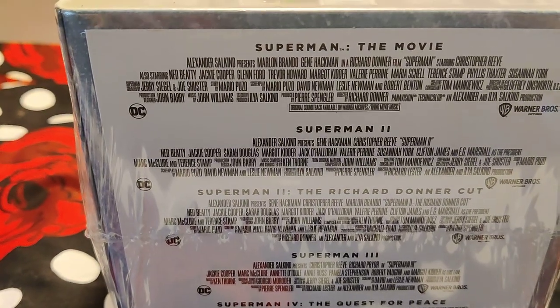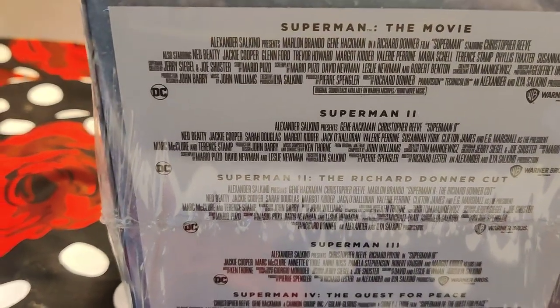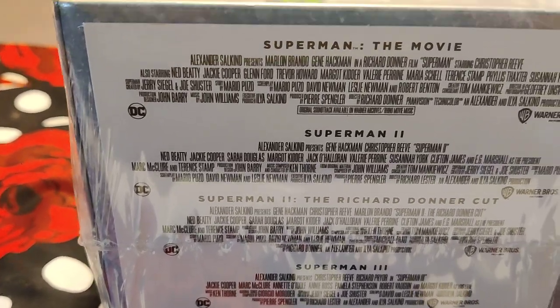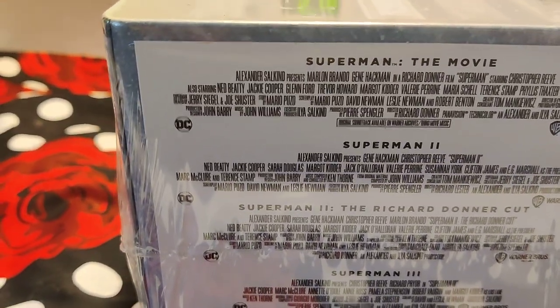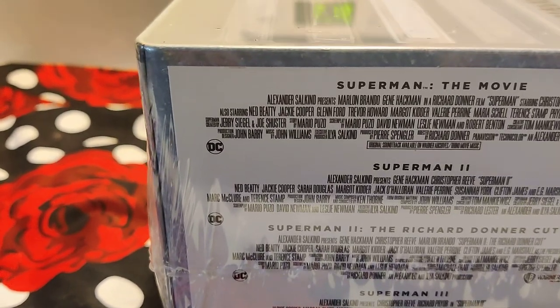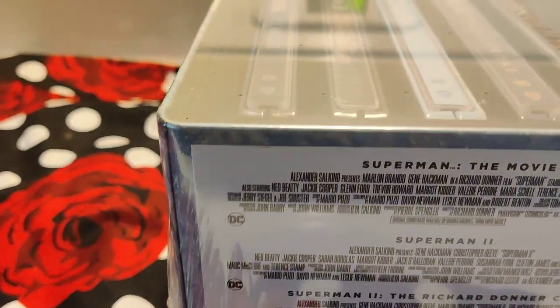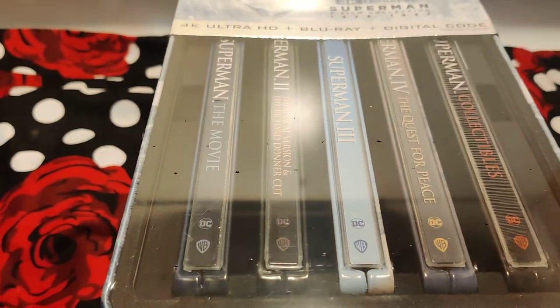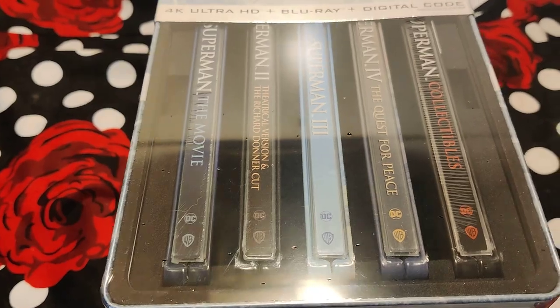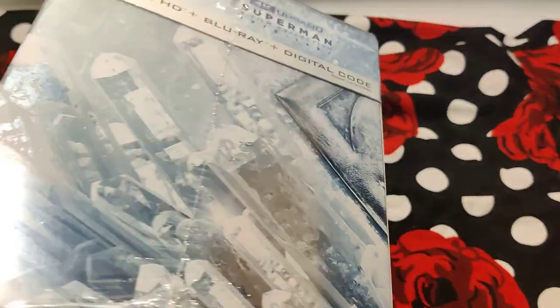Ladies and gentlemen, on the day of May 10th, otherwise known as April 20th at Amazon Incorporated, Amazon has sent the Superman Steelbook 5 film collection. Look at this beauty.